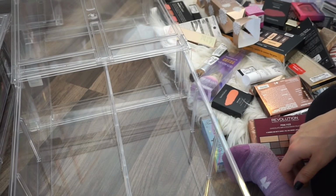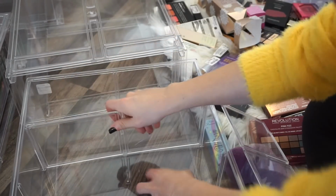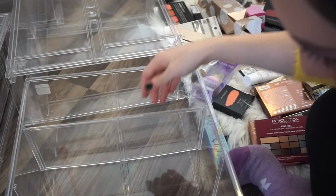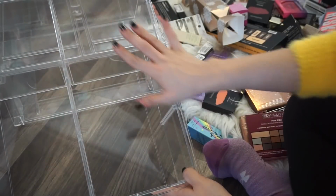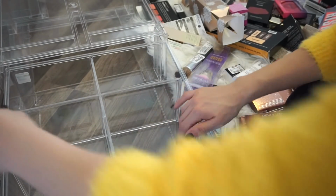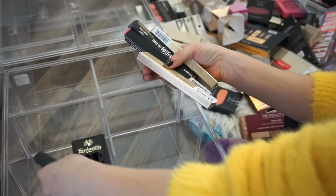wait, you know what I could do? I think I'm just gonna put one more of these guys. Just like that. What? I think I'm gonna keep it like this, so there's two sections in the back, and then we have this like square shape right over here. So here is where I'm gonna put the lip liners. So all of these guys. So we have some Kat Von D over here, some Stila.